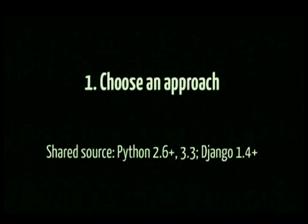So not particularly complex, sort of a small component, but there's some complexity to it, and it was a little interesting. So step one was to choose an approach. We knew we wanted to use shared source. And based on what Site Tree already supported, we wanted to add Python 3 support, but not take away support for existing code. So what that meant was we wanted to support Python 2.6 or greater, so 2.6 and 2.7, and also Python 3.3. We decided we didn't need to support 3.0, 3.1, or 3.2 because kind of nobody's using those yet. If you're using Python 3, you're probably using 3.3.